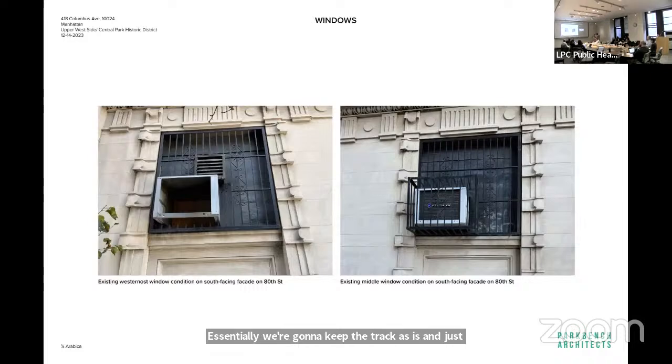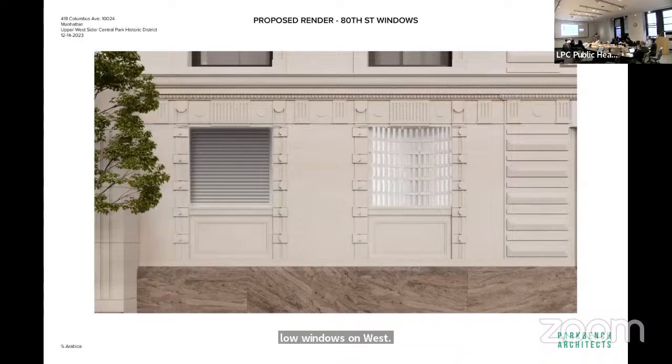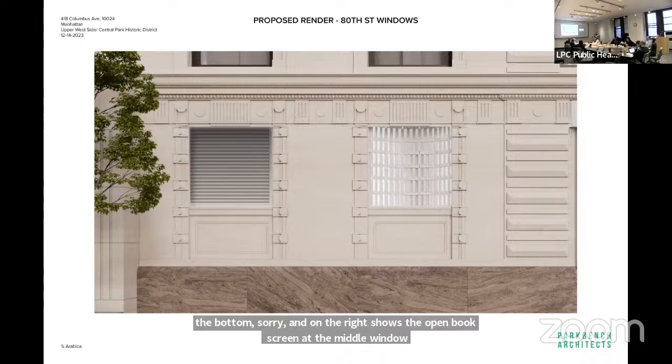These are detailed photos of the current conditions of the windows on West 80th. This is a rendering of our proposed design for these openings. On the left is a powder coated white metal louver that will be for our fresh air intake. And on the right shows the open brick screen at the middle window with a new metal and glass fixed window behind.